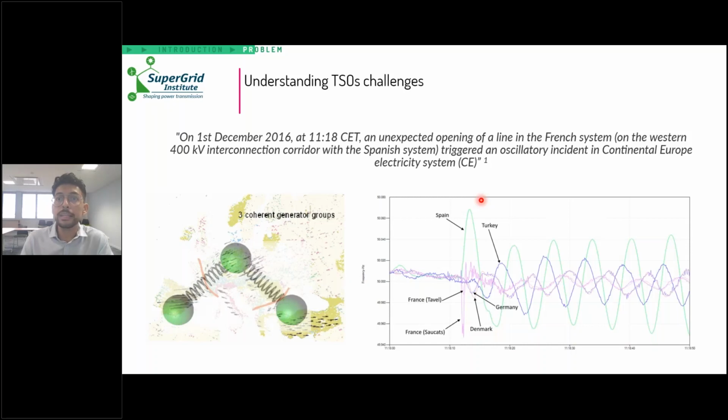This natural oscillating mode in the European system is known as the east center west mode. And during the oscillation, actually, the biggest amplitude was registered on the Iberian Peninsula.